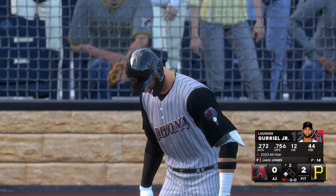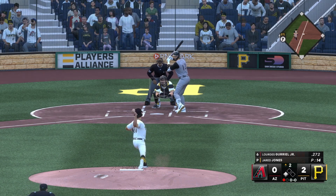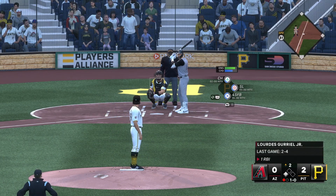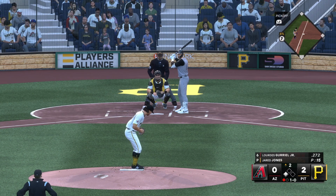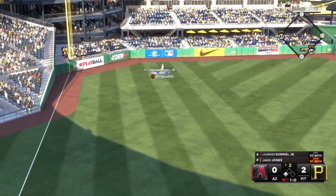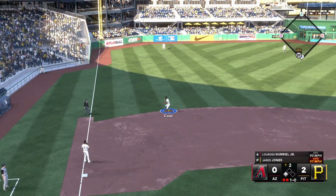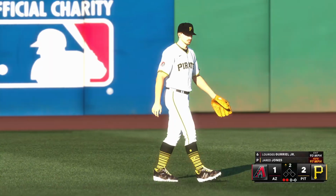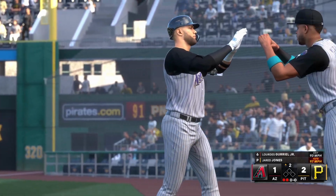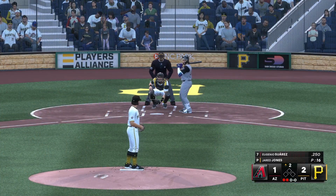Here's Lourdes Gurriel Jr. Fly ball to the outfield for a sac fly, soft ground ball to the right side, find a hole. He can attack this a few ways, but the one thing he can't do is strike out. The 1-0. And that one is lifted in the air. Reynolds makes the grab. Runner tags for home. He's in on the sac fly, and they trail by one. There you go. Nice little RBI there. It's a great at bat. Got the job done. Now up next for Arizona, Eugenio Suarez.